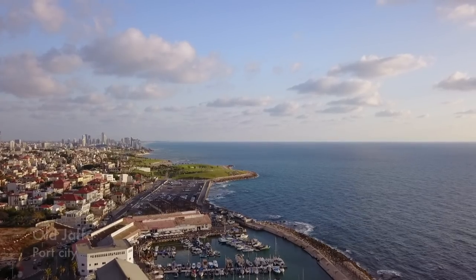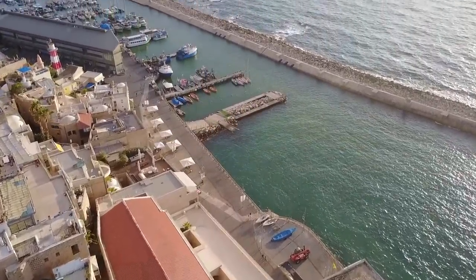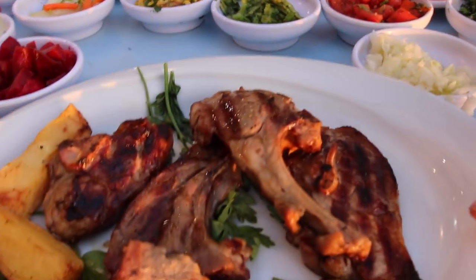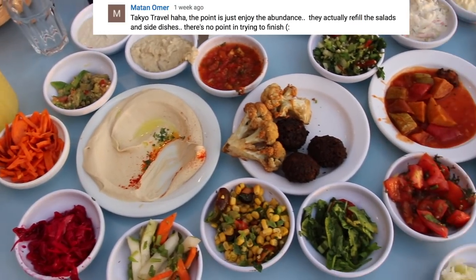Not too far, visit the old Jaffa. It's a port with beautiful buildings and viewpoints. Save some space in your belly to eat at Old Man and the Sea. The table openings are just incredible. Like a YouTube friend explained to me, you will enjoy the abundance.